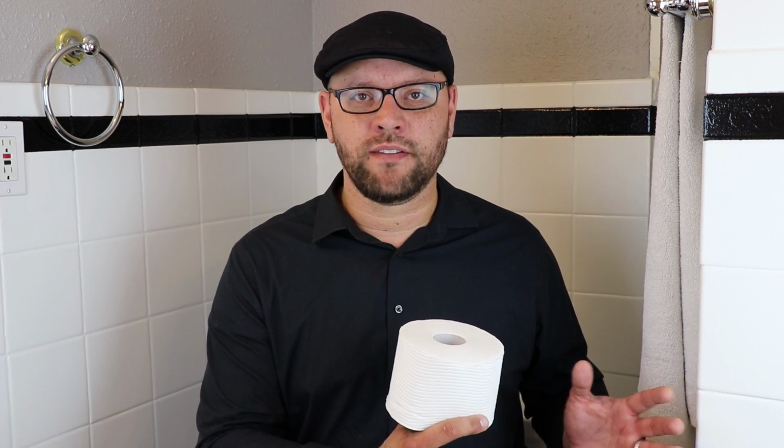The only problem I have is that it's all in a single location, and if that location were to get compromised for whatever reason, your entire stash of toilet paper is now gone. So I like dividing up my toilet paper stash so it's in multiple locations, so if a single location were to get damaged for whatever reason, I still have some backup toilet paper.